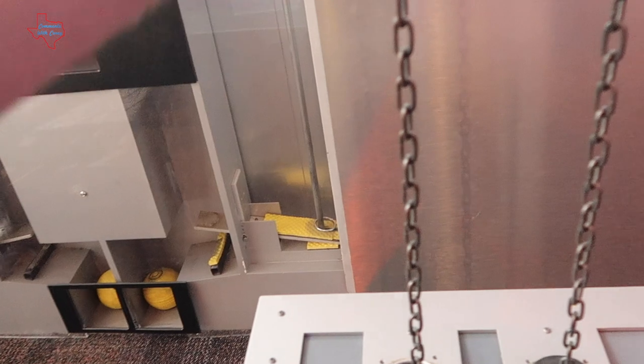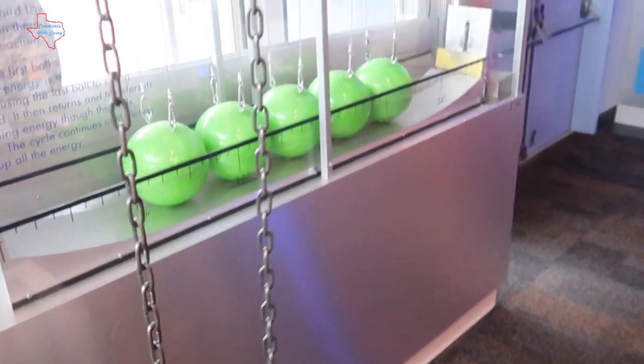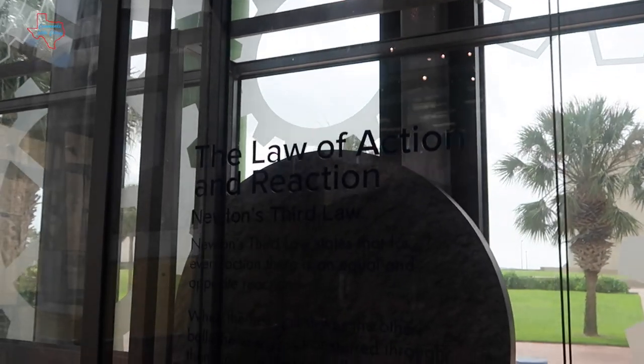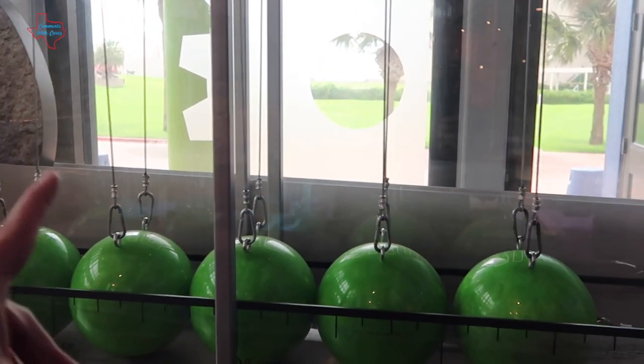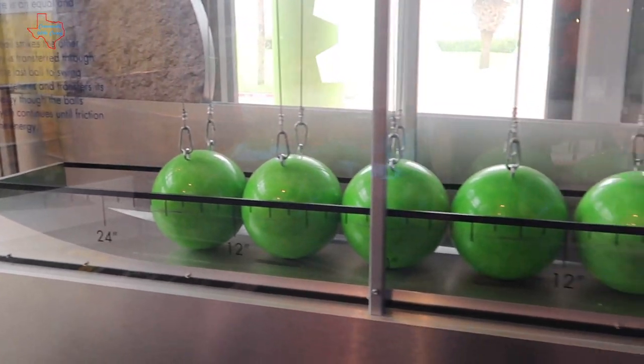So the baby grand piano is 450 pounds. Wow. The law of action and reaction. This is just like those pendulum swings, except they're doing it with bowling balls. Wow.